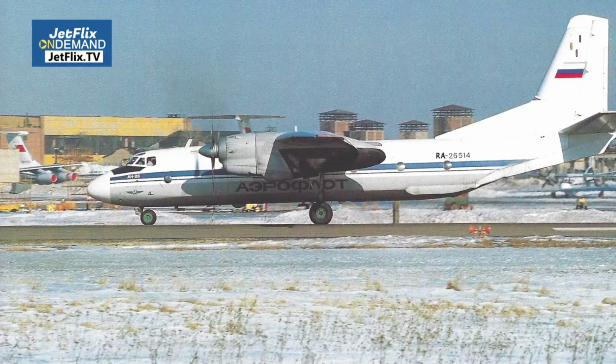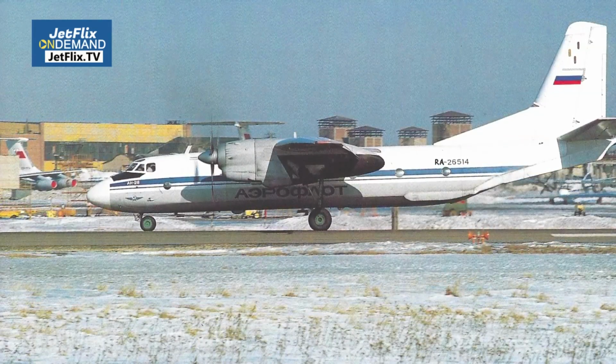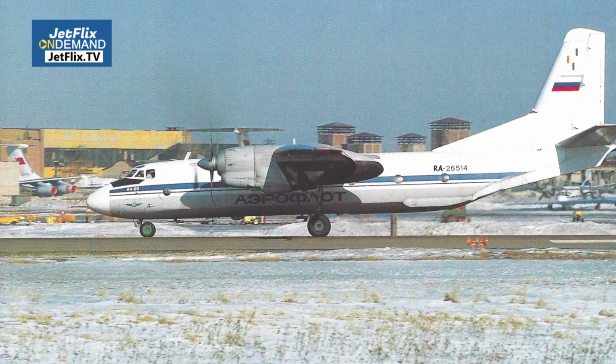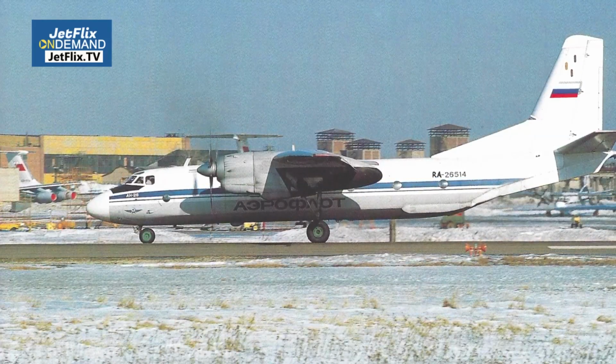The AN-26 could carry about 40 passengers on 500 to 1,000-mile legs, quite similar to the AN-24. But it did also have a rear cargo door and rear ramp so that vehicles and cargo could be easily loaded and transported to unimproved airstrips.